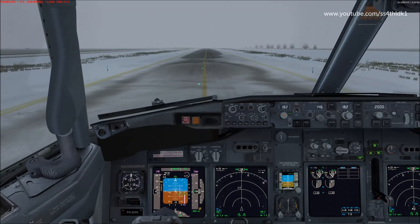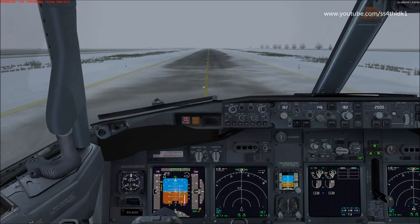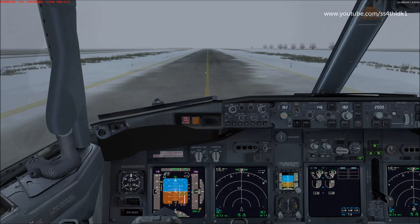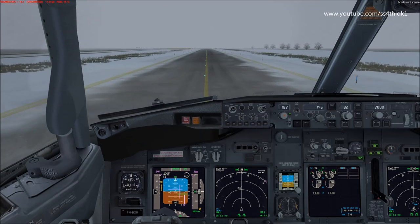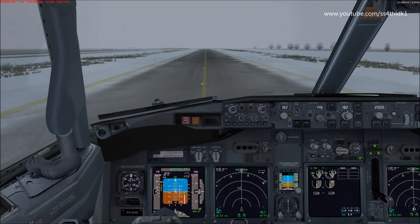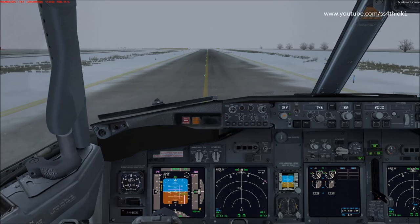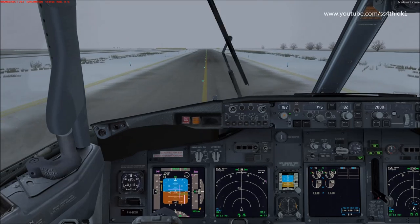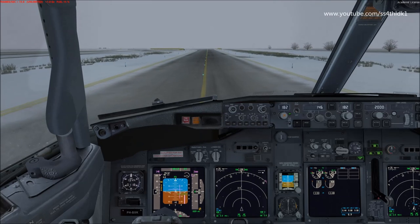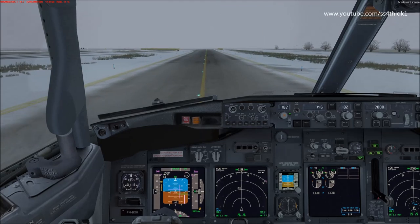KLM 1096, request IFR clearance to Manchester. KLM 1096, hello, cleared destination Manchester via Burgi 1 Sierra departure, runway 24, squawk 6261. KLM 1096, Burgi 1 Sierra departure, runway 24, squawk 6261. Thank you. KLM 1096, readback correct.